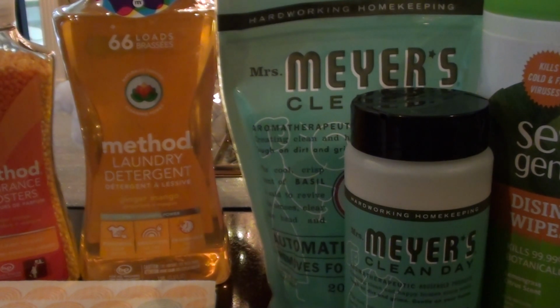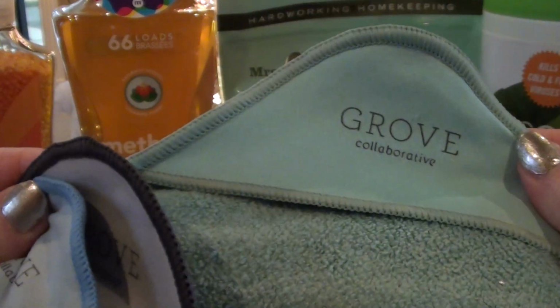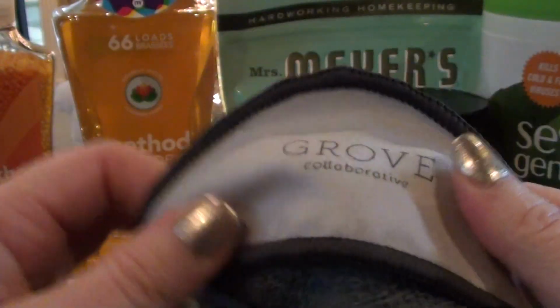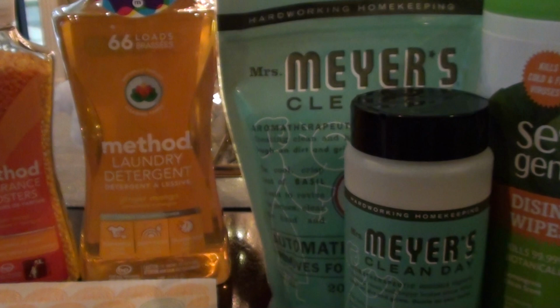So I was going to get the e-cloths, but I don't know, I can always use a microfiber cloth though. These seem pretty nice. I like the color selection as well. I love blue, so that one's a hit for me. And then you've got this gray. So you could probably color code them, like this one for the bathroom, this one for the kitchen, this one for dusting or something. So love those.